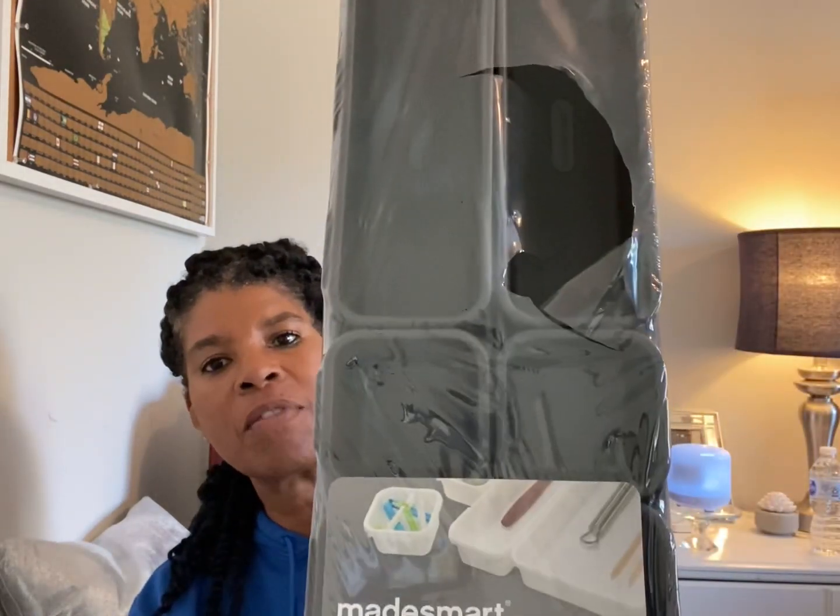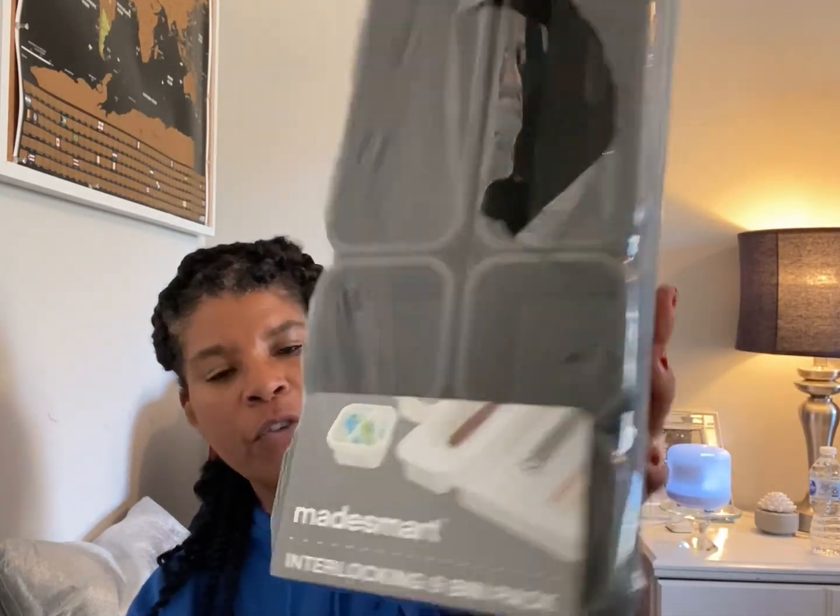This here is also by Made Smart, and these are interlocking bin packs, and there are 9 of them in here. This is for some drawer organization. I'm not sure which drawer, if it's going to be a junk drawer or utensil drawer, but this will work for either. And this was on clearance for $5. I think that says. Hopefully that's not upside down. I don't know why I always come on here without glasses, but yeah, this is on clearance at TJ Maxx.